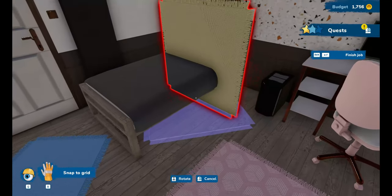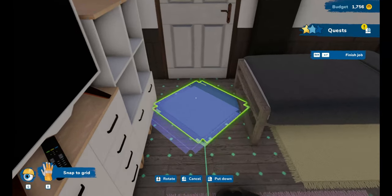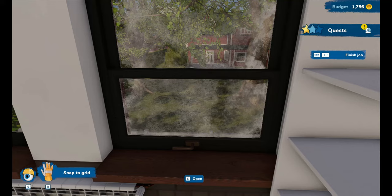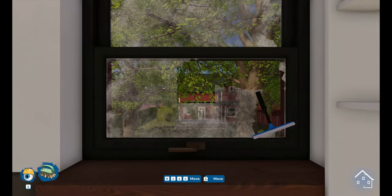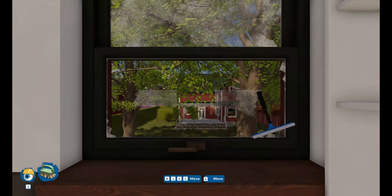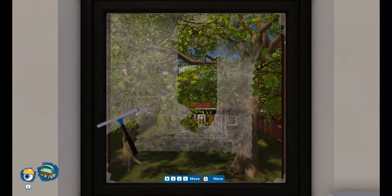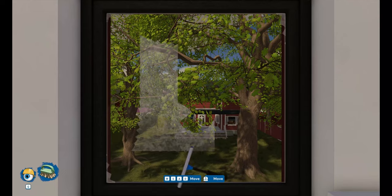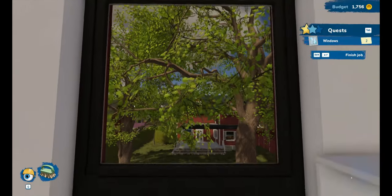Gotta have nice warm feet when you get out of bed. So that can go there, and that can be like in front of the door. And let me clean this window, please. Yes. Oh, I've done a terrible job. I'm very not good at cleaning windows. Perfect.